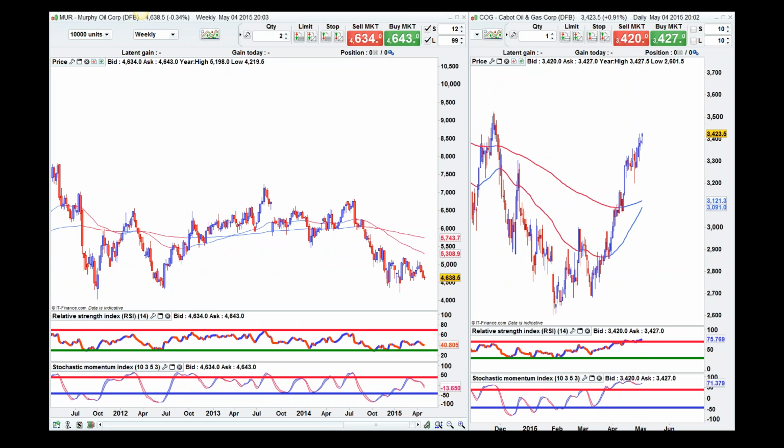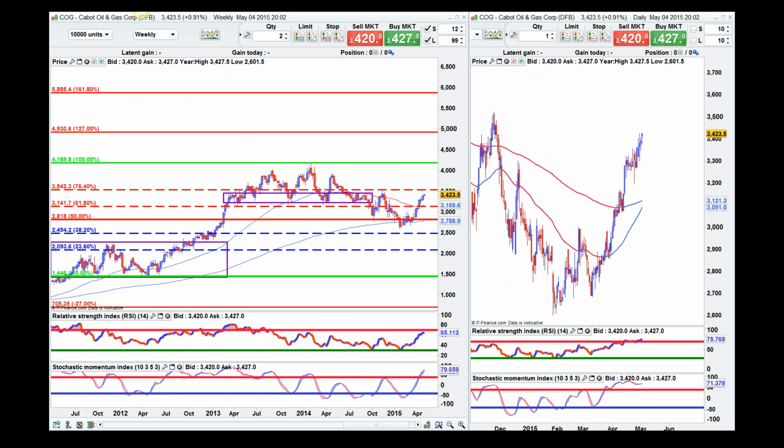Okay, so the only thing I'm liking at the moment is, what I might do is look at the banking sector. The UK and the US banking sector. Oh, this is a good one. Okay, this has moved quite well.